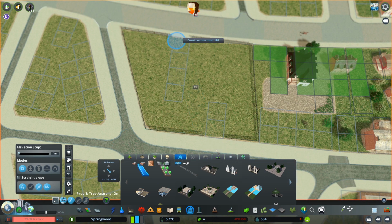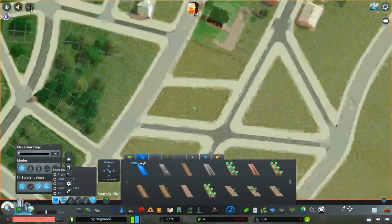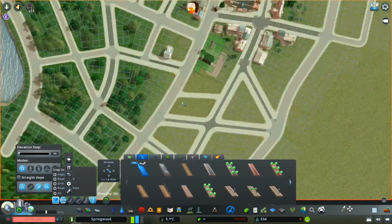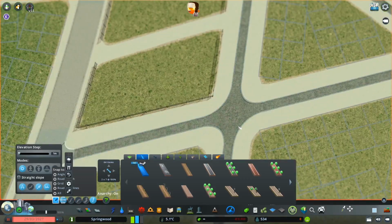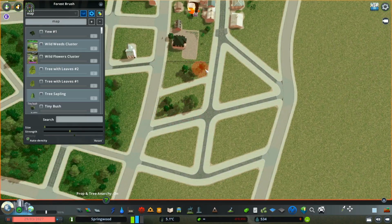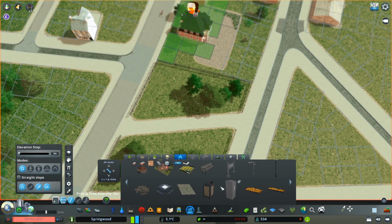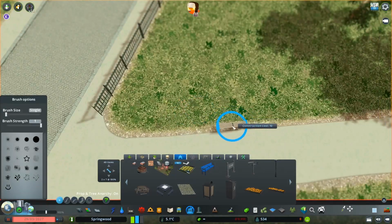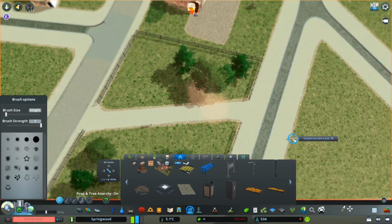Maybe a brick path. No, that looks terrible. Guess that will do. Add some trees over here. No gazebo in this park, I think. Maybe a bench. Or two.